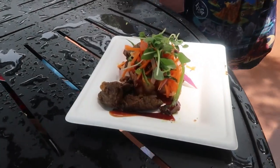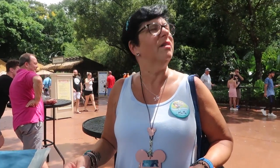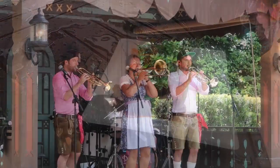Stopped at the Africa booth, and what'd you get? The beef tenderloin. Yeah? I don't know what it was. The Kenyan coffee barbecue beef tenderloin. And it was $5.75.